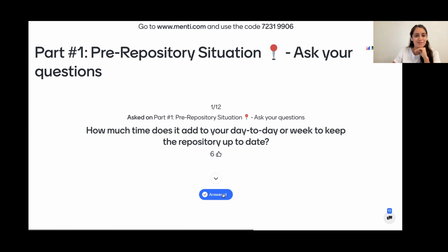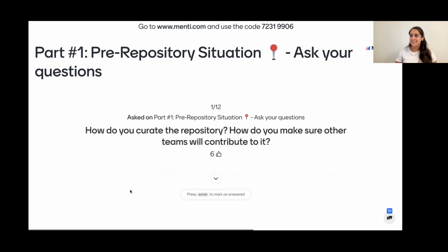We got a lot of questions, so maybe we'll move to the next one. We got a question about the curation. Can you tell us how you curate the repository and how you make sure other teams will contribute to it? Maybe a quick question to that, is this even the case for you? Do other teams contribute to your repository, or is it only the active researchers who bring data into the repository?